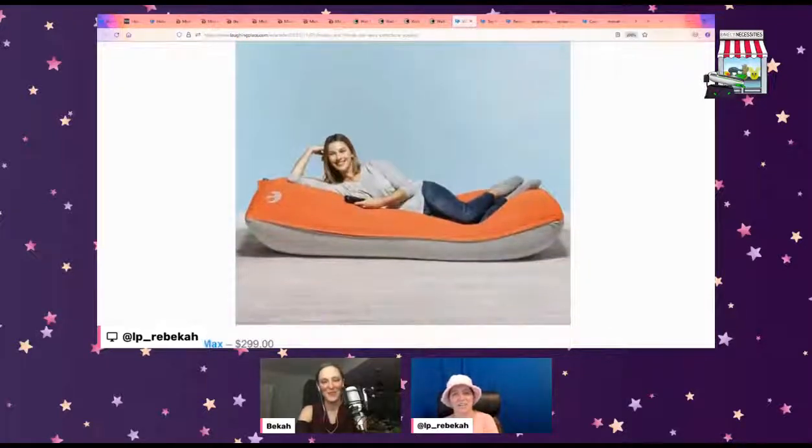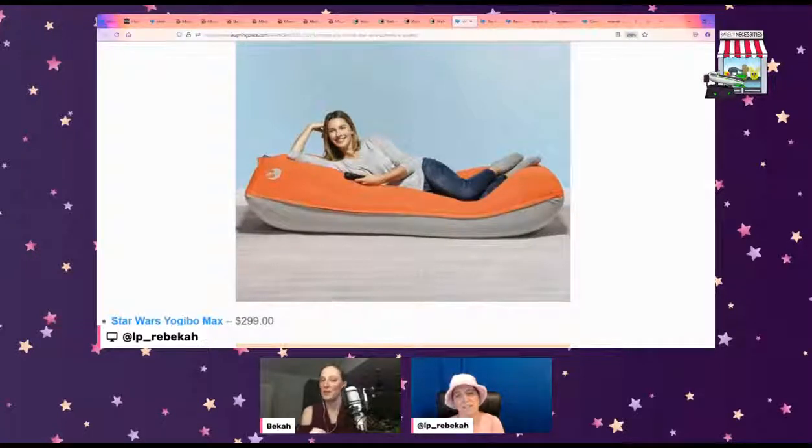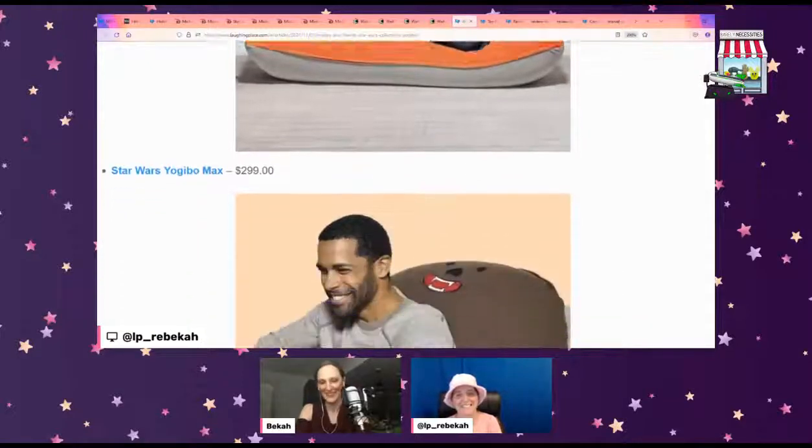They crack me up. Oh, there you go. There's the Yogibo Max. I was looking at that, and I'm like, "That's pretty expensive," but if I was trying to decide whether or not to buy a mattress or something that I could move around in a very small apartment, I might go with something like that because it looks to me like you'd be able to sleep on it.